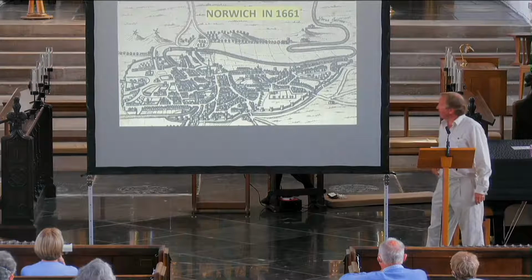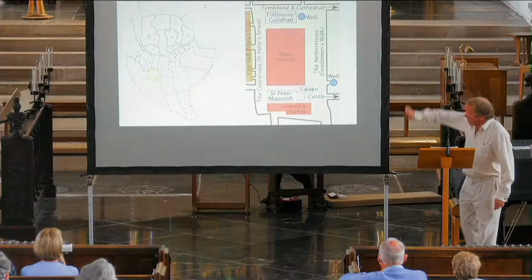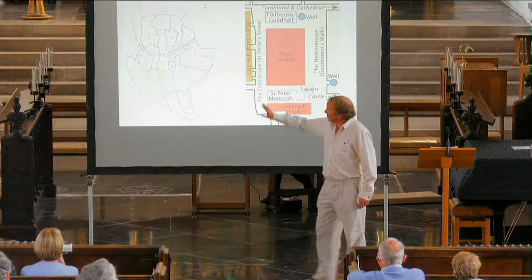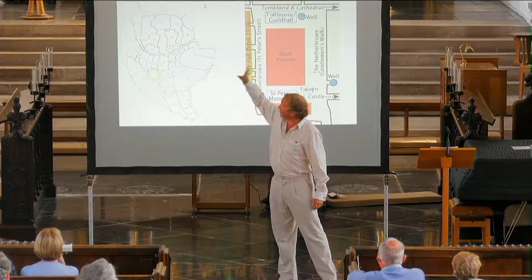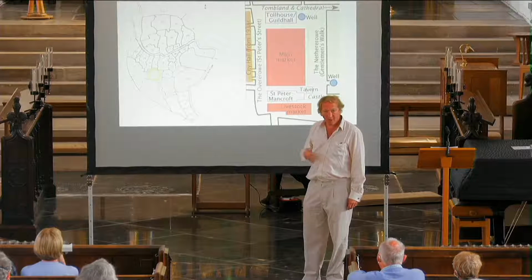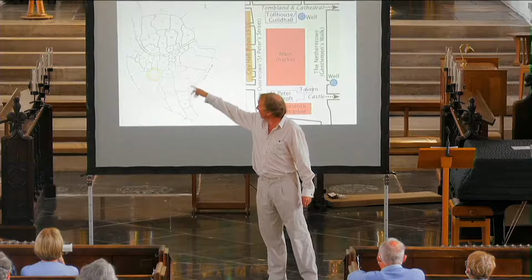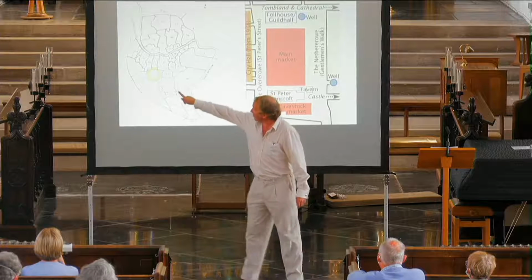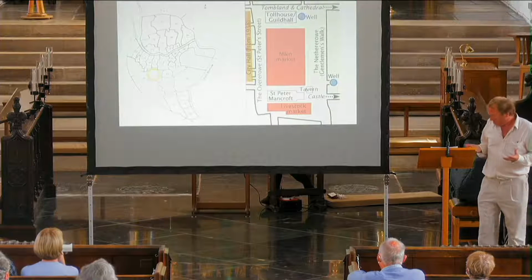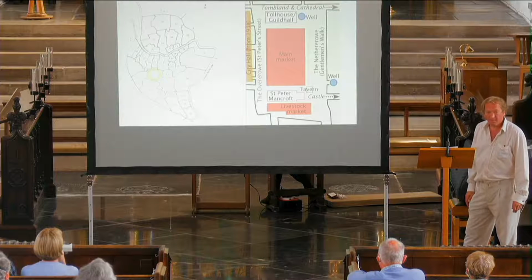So a nice bird's eye view, 1661, slap bang in the period we're looking at. And then if you spin that aerial view round and have a map here, you have the Wensum flowing through, you have the northern wards at the top, the Ultra Aquam, that area across the river, across the water, and then south of the river, and indeed west of it, you have St. Peter Mancroft, the parish of St. Peter Mancroft here. It, of course, borders the market in part, and this is the market area.